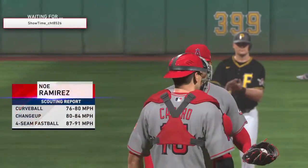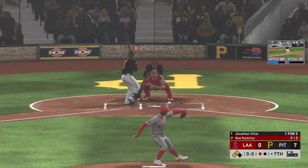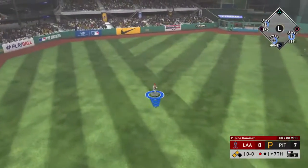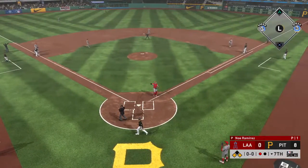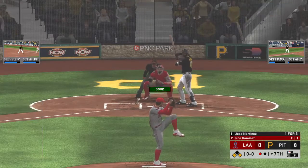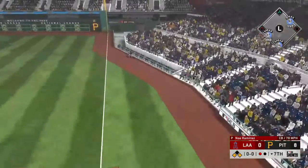Noah Ramirez enters now in a mop-up role as he'll try to keep the deficit right where it is. To the plate now, Jonathan Villar, as he hits one on a line to left field. And that's in there, base hit. And not in time as the run scores. Now the throw comes in to hold that second runner at third, so they're at the corners now with still only 1 away. So now to the plate, Jose Martinez.